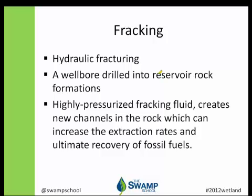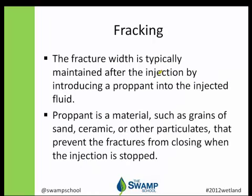Fracking started out as a well bore drilled into a reservoir, and I think I've got some pictures coming up. Basically, we drill a hole, we inject some high pressurized fracking fluid, which creates channels in the rock, and the idea is that it's fracturing the rock so that gas can escape. They add something to the water, and essentially it holds the gas open.